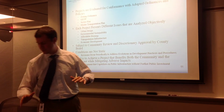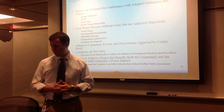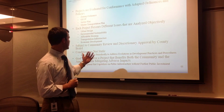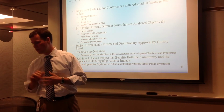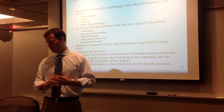So really, just in summary, just to close the loop on that site plan process, each project we're looking at for its conformance with our adopted ordinances and policies. What does the zoning ordinance say about it from the perspective of that specific district or setbacks, parking, open space, all of these issues. Conformance with the general land use plan, sector plan.